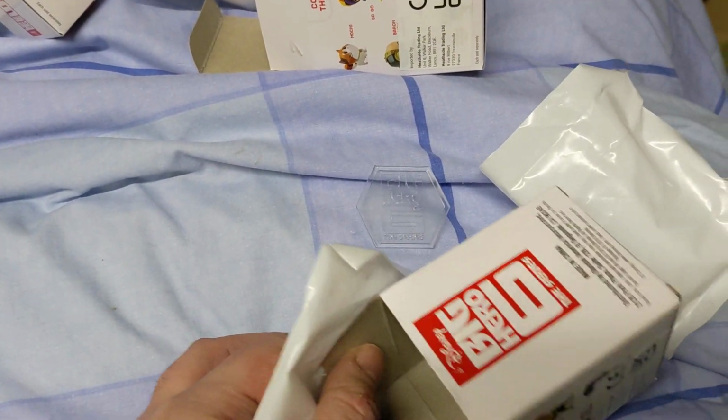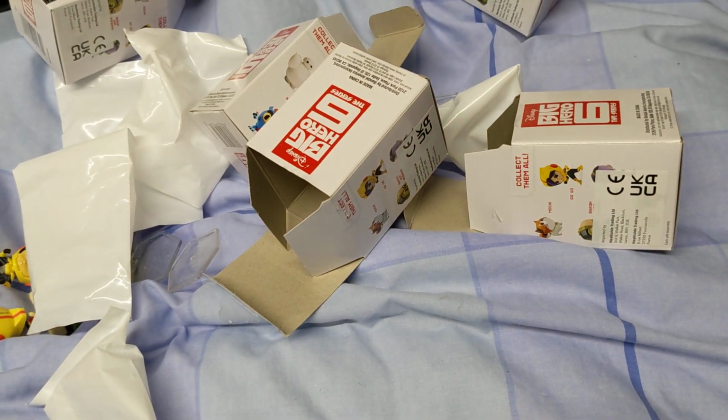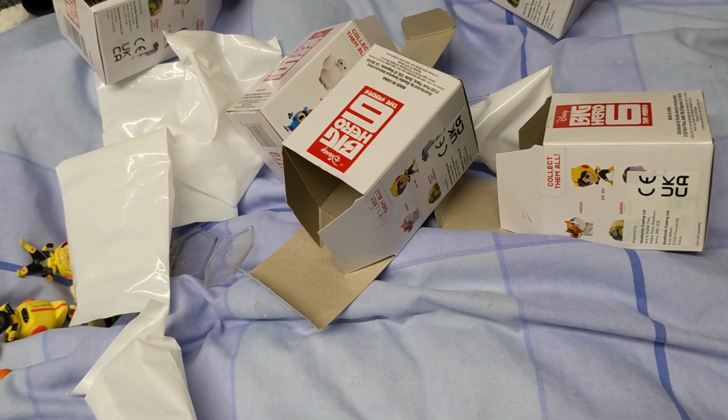So what I'll do is put my duplicates back in these bags into the boxes, and they can go to the box for the charity shop. I got those Walking Dead figures that were sent to me by mistake, well, sent me the wrong one, so those can go to the charity shop.